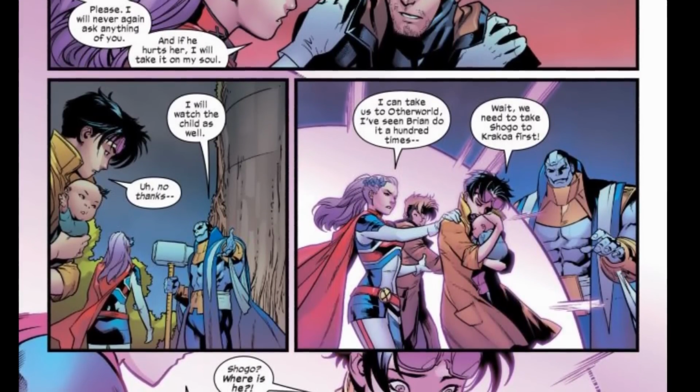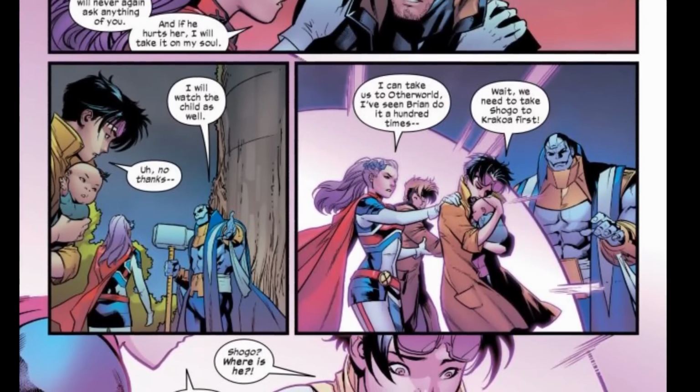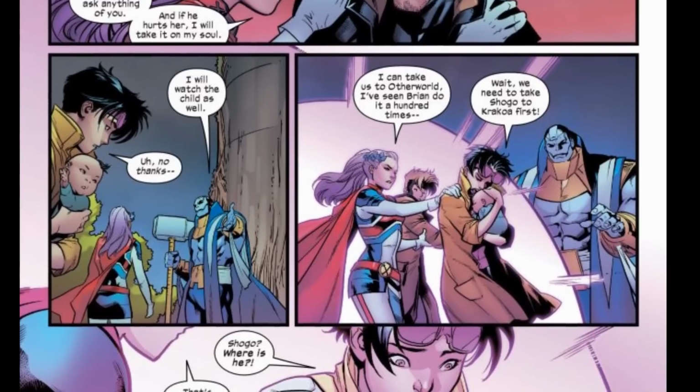What's that even mean? "I will take it on my soul." If she gets hurt, then I'm gonna take it out on your tail. You know what I mean?